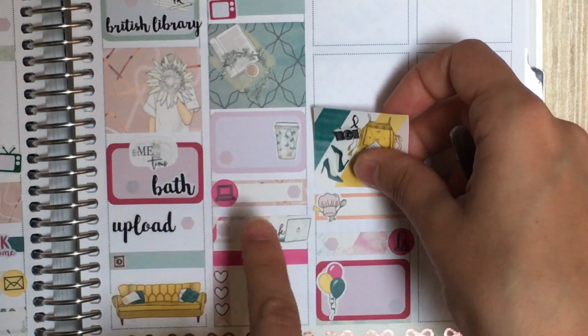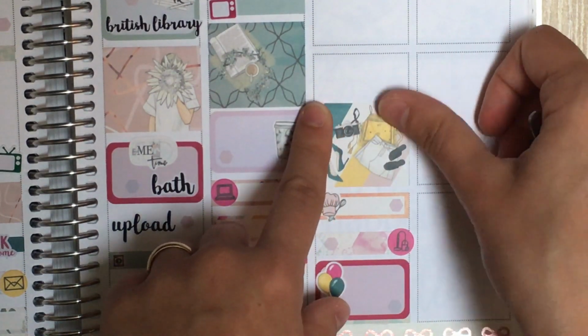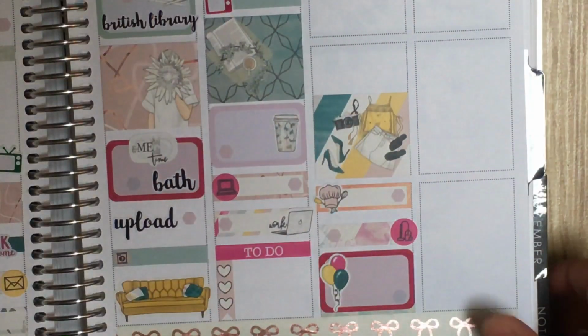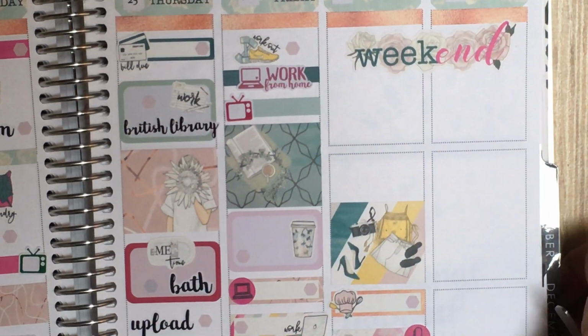I don't really like this one either, and I used it, so. Okay. I don't hate it, it's just not my fave. So, yeah, and then I'll leave this space. That's not too much space to leave, I don't think. So, I'll leave this space for whatever we end up doing on Saturday. We have no plans at the moment.